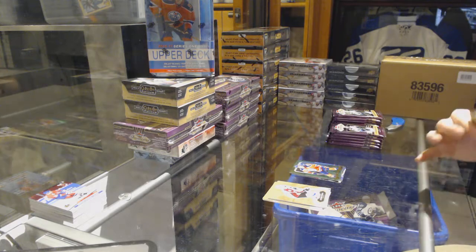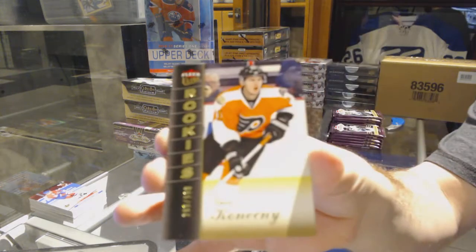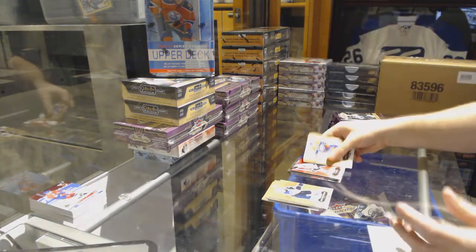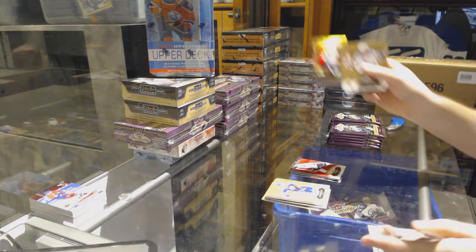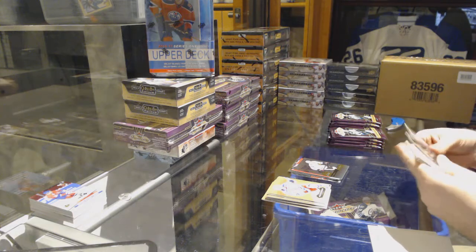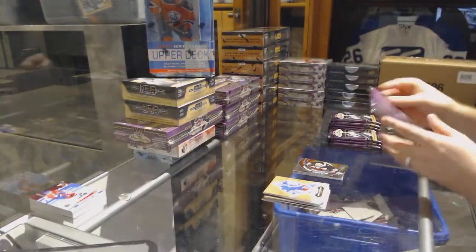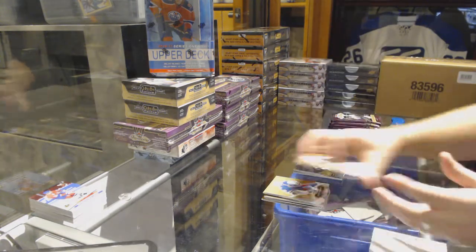We've got an EX for the Oilers, Connor McDavid. We've got number to 599 for the Flyers, Ultra Rookie, Travis Konecny. P.K. Subban for the Nashville Predators, Red Glow. Tyler Motte Showcase Rookies for the Chicago Blackhawks. We've got a Planet Metal for the Pittsburgh Penguins, Sidney Crosby. Mario Lemieux for the Pittsburgh Penguins, Showcase Rookie.